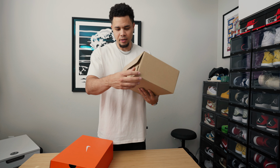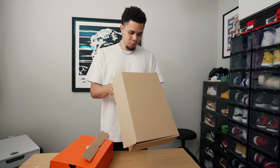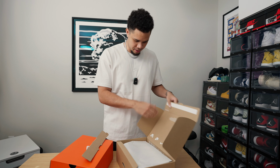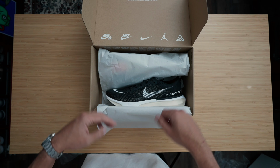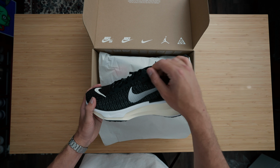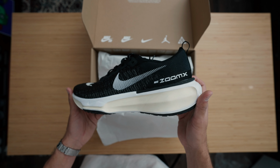Wow. Could have just popped this and smooth. Nike Zoom Invincible Run FK. I like these boxes. Look at these. Man, talk about a sole. Nike ZoomX. This is a great colorway.